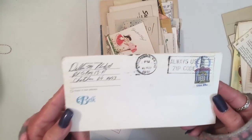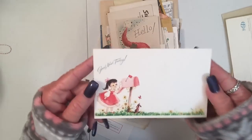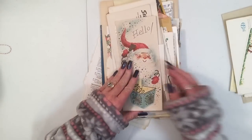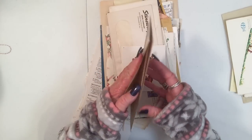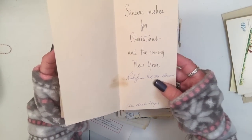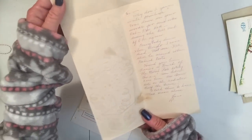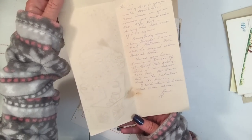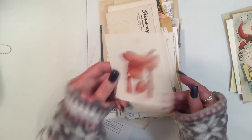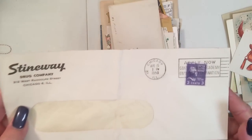This is an envelope postmarked 1981. We have this postcard. And we have this vintage greeting card that was signed. It says something and Mr. Beans. That's pretty. Oh, I didn't see all this. Cool. I'll have to read that later. And we have this, whatever. It's a saddle. We have this envelope postmarked 1950.